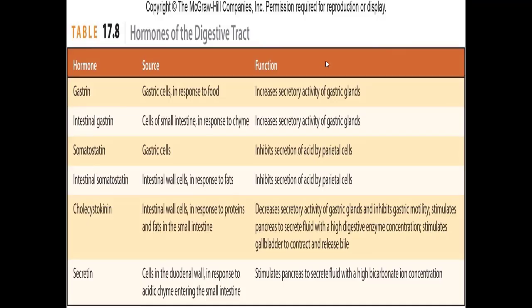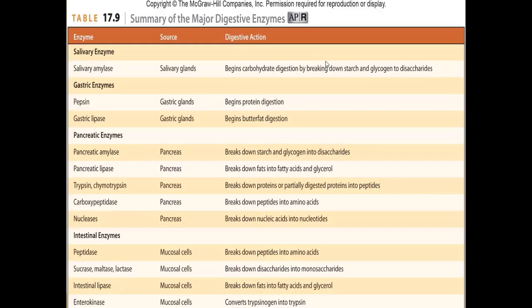All right, like I mentioned in the very beginning of this video, these last 2 slides here and here cover all of the hormones we talked about in this lecture, all of the enzymes we talked about in this lecture. It has their name, it has their source, and their function. So again, for those of you that like to make flashcards, this and this are going to be very, very helpful for you.